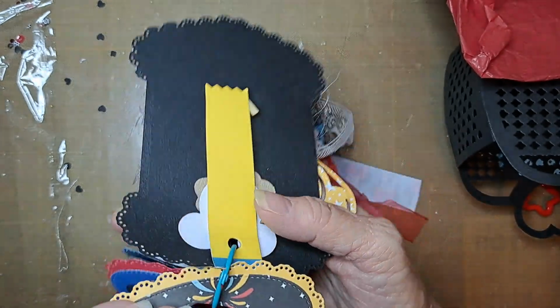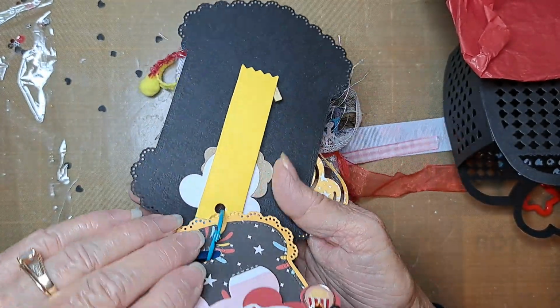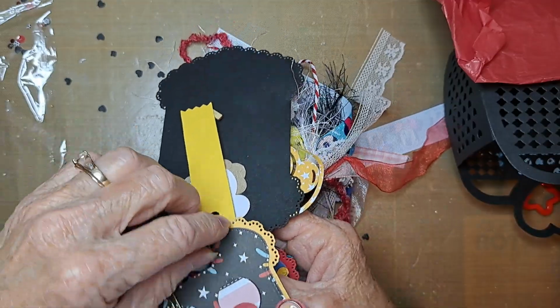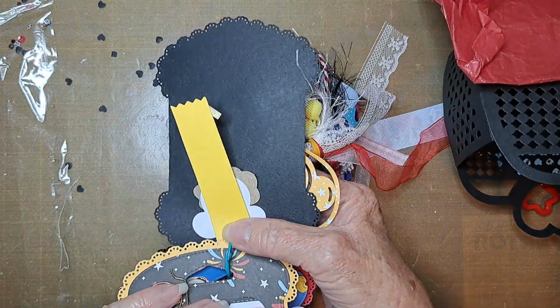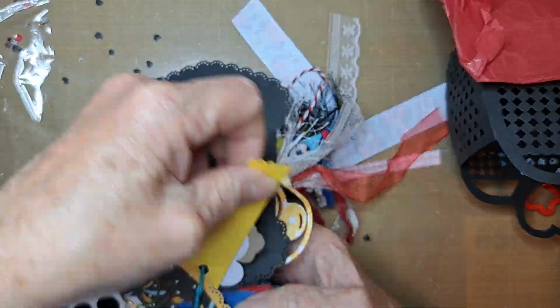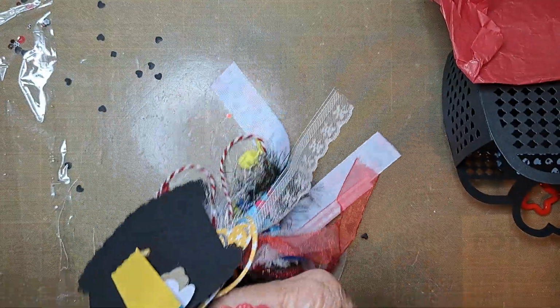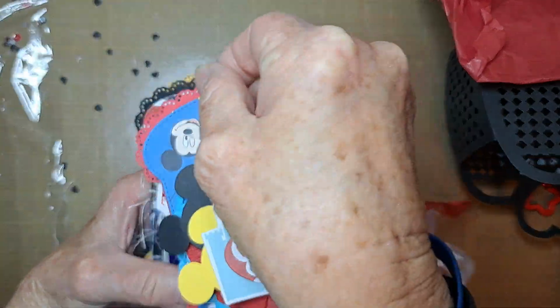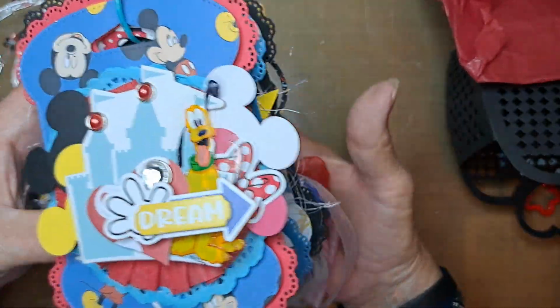Gorgeous, gorgeous, gorgeous. And we're going to be very careful. There we go. On how it's turning, I don't know how. Hold on, because I just don't want to. Oh, there we go. I just don't want to bend it. There you go. Okay, so the next one.